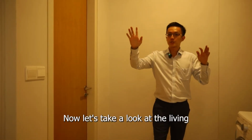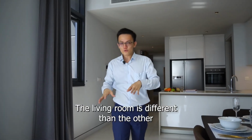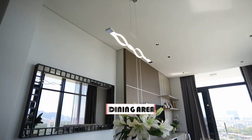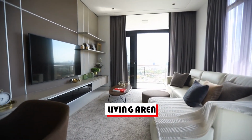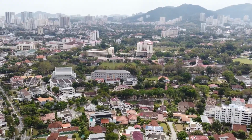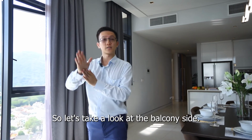Alright, so now let's take a look at the living room and then the master bedroom. The living room is different from the other three layouts here because it is a long shape rather than a square shape. Most importantly, hill view, and you can see the Kek Lok Si temple, so you can pray every day if you are a Buddhist. So yep, let's take a look at the balcony side.